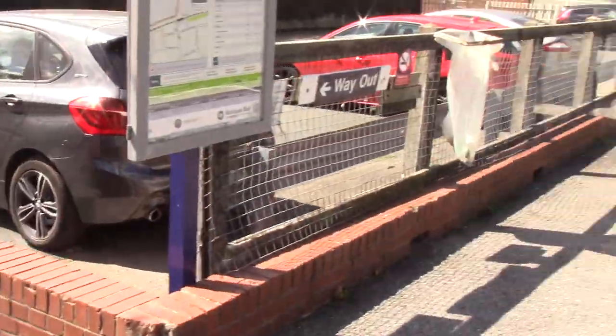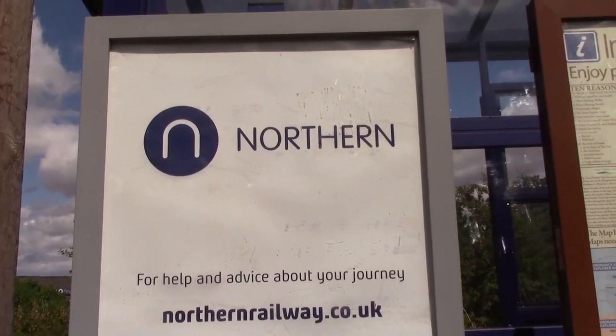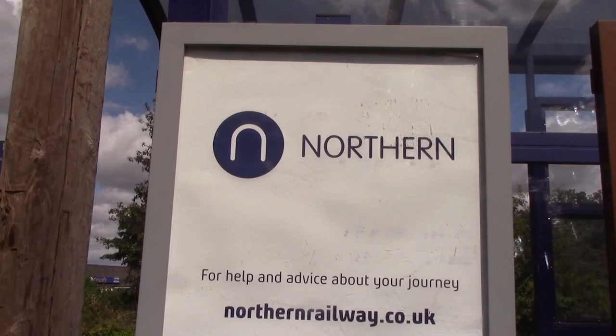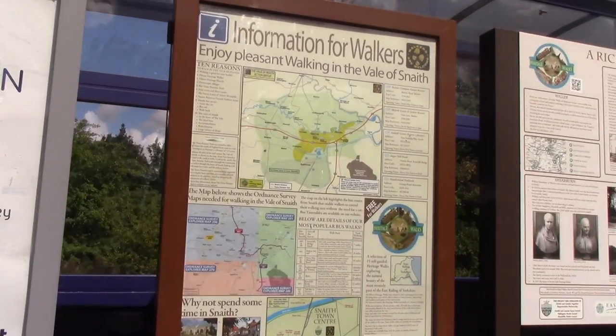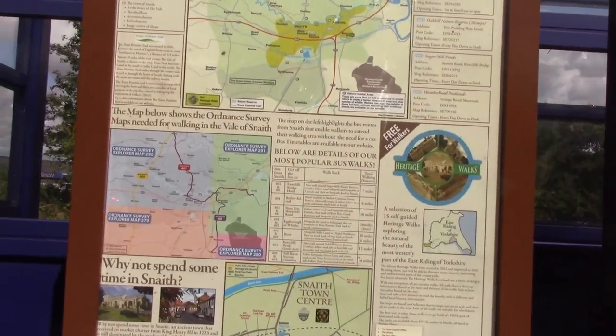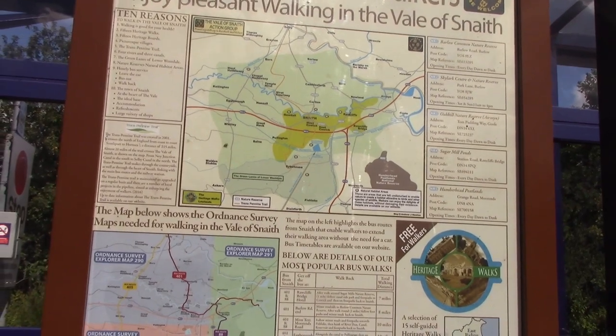Right, we're going to walk down to the foot crossing, it's only just over there. Northern, any chance you can put a timetable there to help people know when the train's due? That might be a very good idea. Hint, hint, Northern, if you're listening.